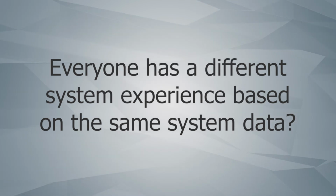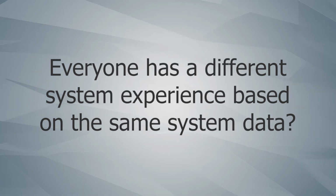So everyone has a different system experience based on the same system data? Exactly. Of course, not everyone is authorized to see the same data. A system administrator can easily set up authorizations based on system predefined roles or custom requirements. This access control is what allows information to flow securely across the entire platform throughout the whole company to give visibility to executives and task users alike, if they have been given authorization to view it.